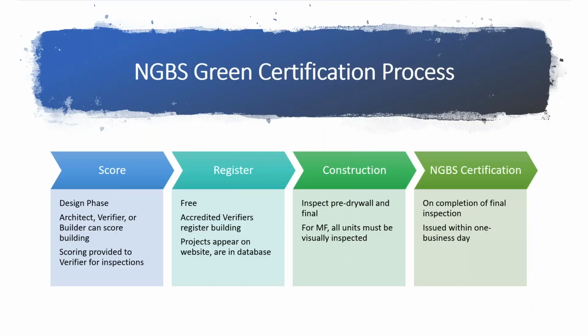So how it works is you're going to design what you want, right? You're going to pick and choose. You go through, you decide, I want to do this, I don't want to do this. You fill everything out, you have it all ready to go, then you register. When you register, you provide all that information, you get your verifier, everything's set up, and then you do your construction. Then the verifier goes out and takes a look, does what they need to do. They submit all the information and verification to the adopting entity, which is Home Innovations, and they go through, verify that everything's there, and they provide you with the National Green Building Standards certification.